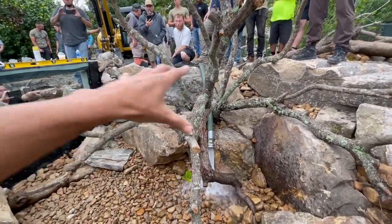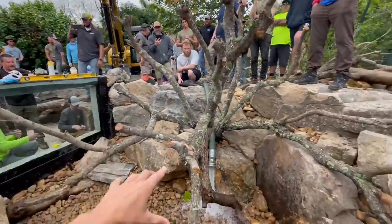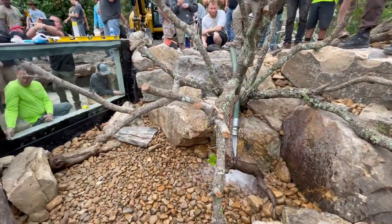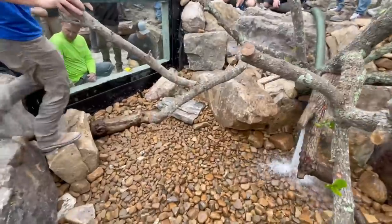If anybody wants to put any last rocks in there, this is the time before you gotta put your snorkel on. Oh, I'm gonna get that zip tie.